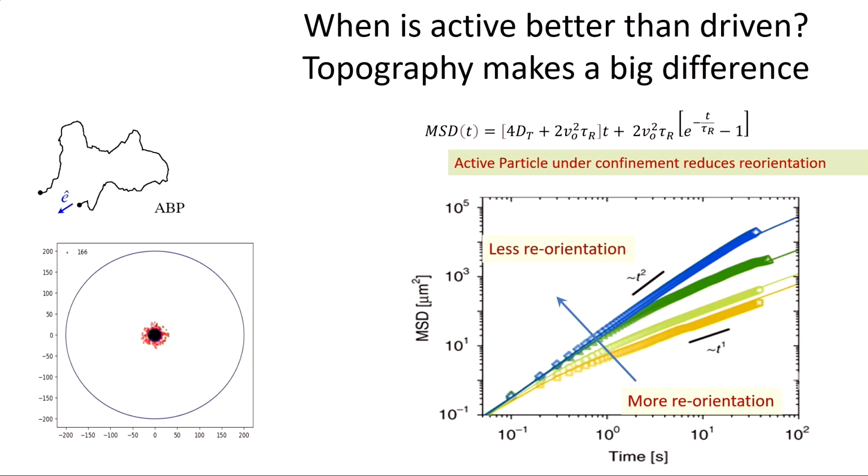So what we have here is things from the central region of the pulp are going through the tubules in all possible direction. You are not allowing them to reorient. So effectively, if you think about the active Brownian particle model, you are not allowing them to reorient. So as a result, the overall displacement that you can achieve in a certain amount of time is significantly more because of the topography. So active particles under confinement with reduced orientation can really play a very important role in covering a large region in a small amount of time.